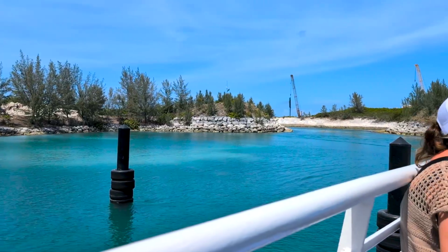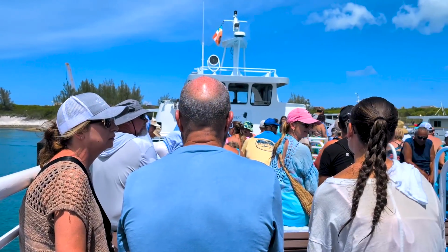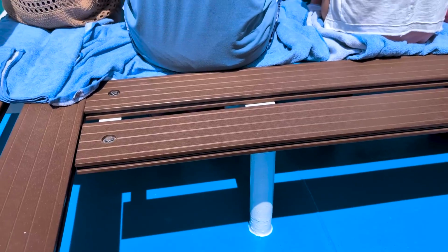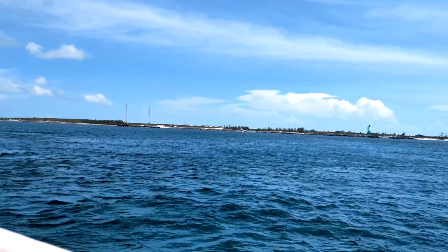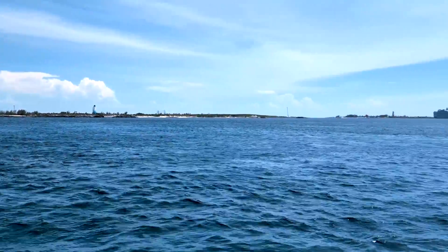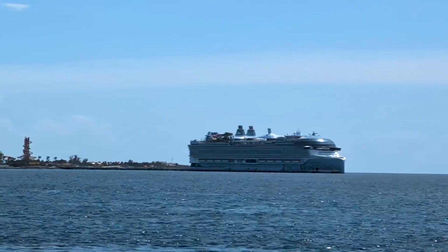Loaded up on the upper deck of this tender, and we didn't bring towels because we weren't going to go in the ocean, whatever, it didn't matter. Pro tip, you're going to want towels, because if you end up here, that is boiling hot. Just about to pull up, there's Great Stirrup Cay, still not out, and Coco Cay over there, Icon of the Seas, dock there for today.